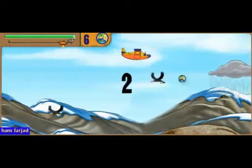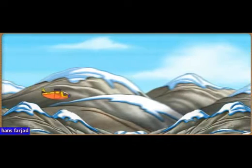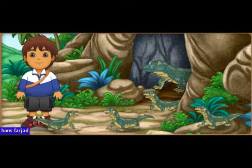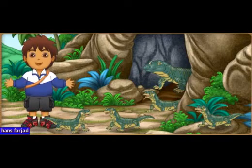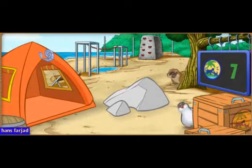Baby Komodo dragon loves this special Komodo dragon food. Fantastico! Awesome, baby Komodo dragon. Found your family. We helped our first baby animal. Now let's help another. Click on a baby animal so we can take it to its home.